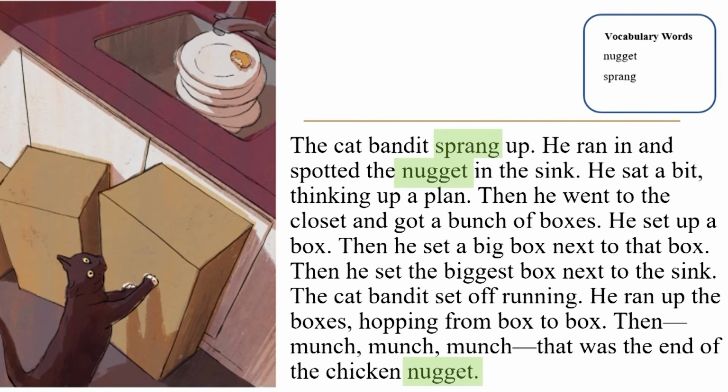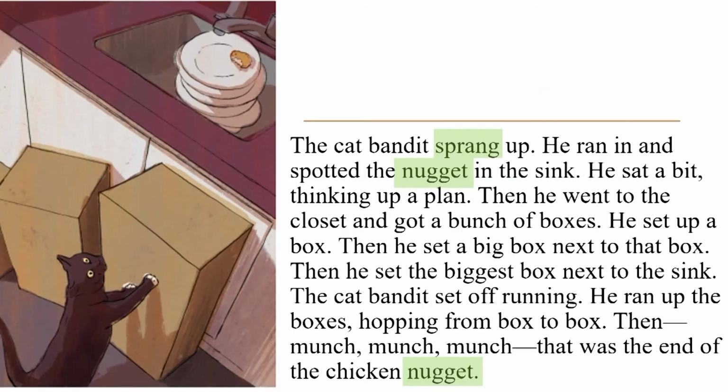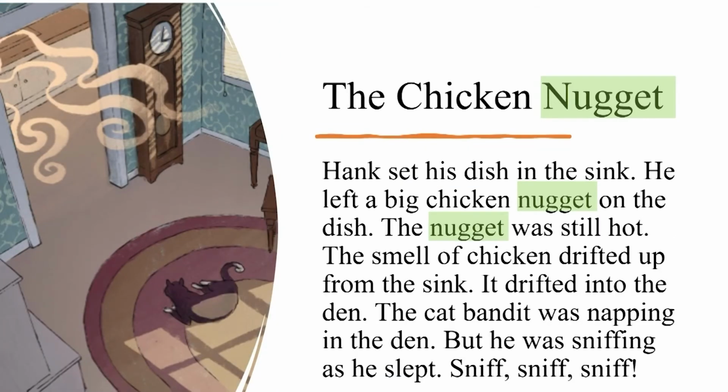Great job. Let's try to read just our 2 vocabulary words, nugget and sprang, in the story. Don't forget to start with the title. Nugget, nugget, nugget. Sprang, nugget, sprang. Good job!